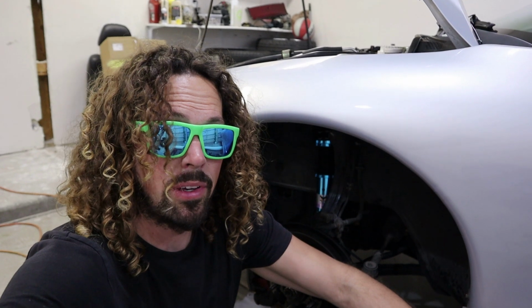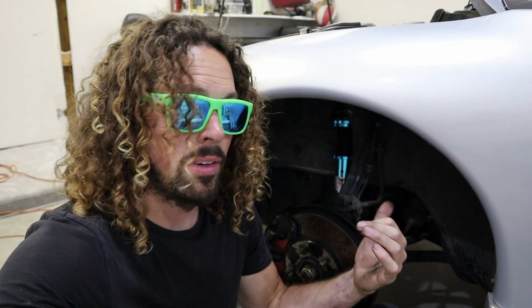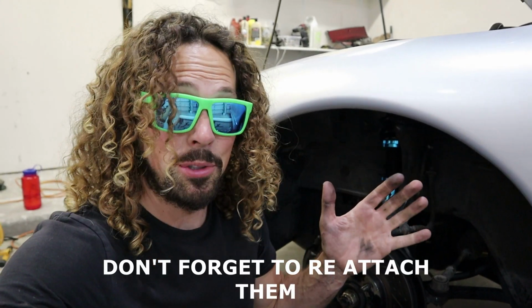All right, I gotta come clean with you guys on something. The sway bar end links on this car are sent from Satan himself. I did get the one on the passenger side off. This one I just couldn't get. I stripped some stuff, so I ended up just cutting them out. I'm gonna have to get some new sway bar end links.